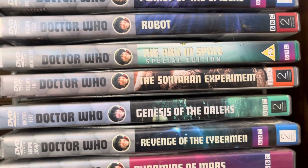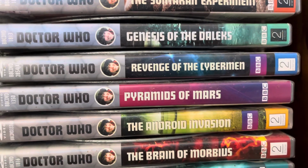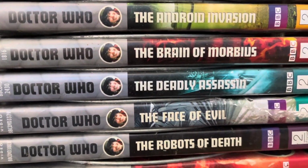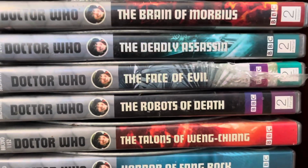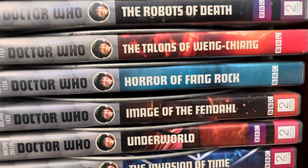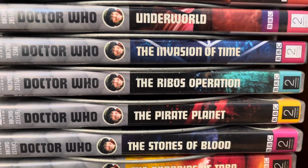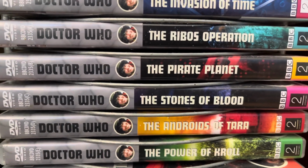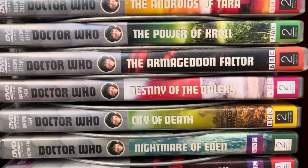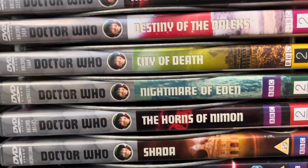We got the 4th Doctor's Robot, his first story, The Ark in Space, The Sontaran Experiment, Genesis of the Daleks, Revenge of the Cybermen, Pyramids of Mars, The Android Invasion, The Brain of Morbius, The Deadly Assassin, The Face of Evil, which my dog got to when it came in the post. So yeah, The Robots of Death, The Talons of Weng-Chiang, Horror of Fang Rock, Image of the Fendahl, Underworld, The Invasion of Time, The Ribos Operation, The Pirate Planet, The Stones of Blood, The Androids of Tara, The Power of Kroll, The Armageddon Factor, Destiny of the Daleks, City of Death, Nightmare of Eden, The Horns of Nimon, or Nemon, I can't remember, one of them, Shada, and Shada again.